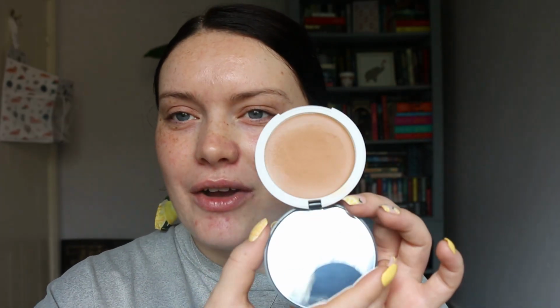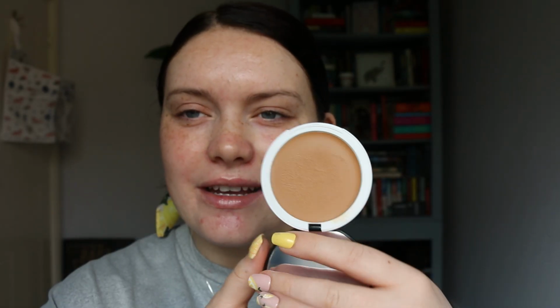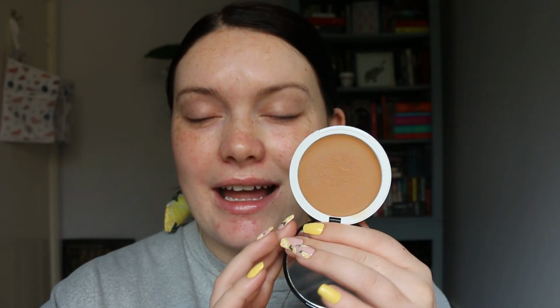If you watched my previous video, I tested this out as a cream bronzer, because I really do like my cream products, and it worked really well. I went a little heavy-handed, so I will go a bit light-handed using this, but when I want my cream products, I thought this would be a nice bronzer.